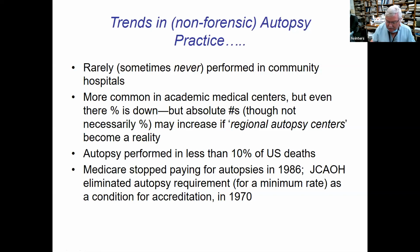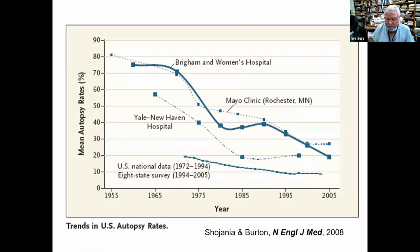But the autopsy, if anything, is making a comeback in the last few years. This is a paper that came out about 12 years ago, summarizing the trends in autopsy rate. Autopsy rate is defined as the number of people who have an autopsy as the numerator over the total number of deaths in a given medical center. You can see that in many of these world-renowned medical centers like Brigham and Women's Hospital in Boston, the Mayo Clinic, Yale New Haven Medical Center, the trend was definitely downward, but probably has stabilized over the last 5 or 10 years. Again, it is extremely important for us to gain information from the autopsy, both diagnostic information and material that can be provided to researchers.